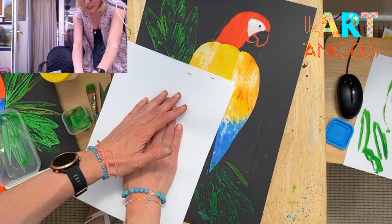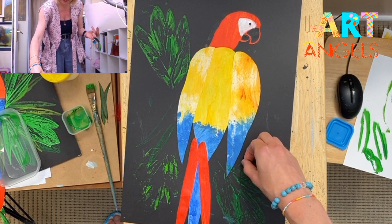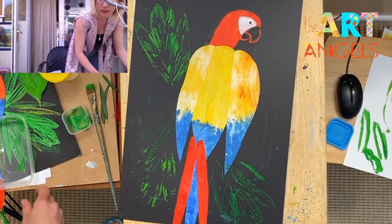Just want to show you another type of printing on paper, which you can use here in this image. Some nice prints here. I have an example somewhere.